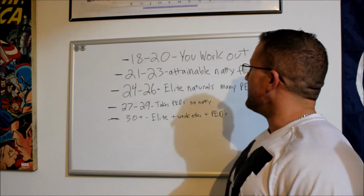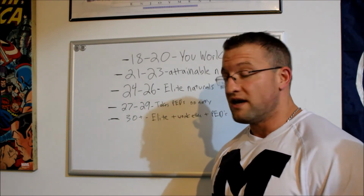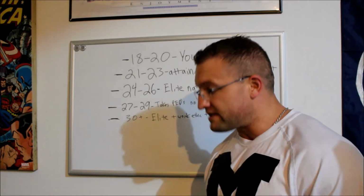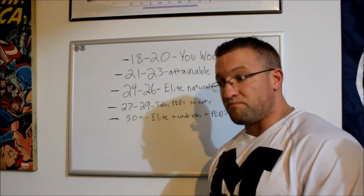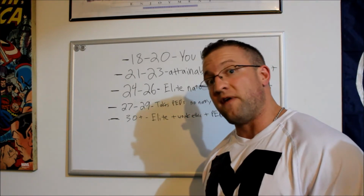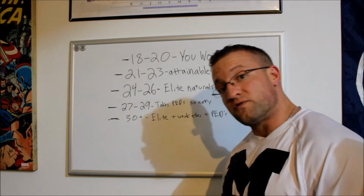21 to 23. This is attainable for most natural lifters. It's going to take some effort. It's going to take some work, especially to get up to that 23 range. People are going to see you and be like, oh yeah, you work out. In fact, quite a few natural bodybuilders that compete are in this range of 21 to 23.